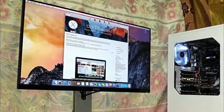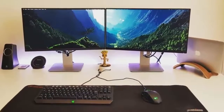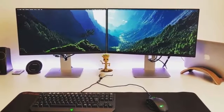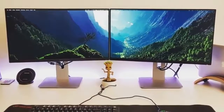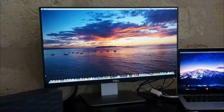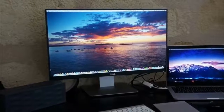From a design perspective, the U2414H features a glossy piano black panel which is composed of thin bezels and an adjustable silver stand with a tiny hole for making your wire management easier. However, the stand can only let you make little height adjustments and tilt adjustments for 26 degrees both forward and backward. But unfortunately, nothing more than that. This isn't something to be surprised of, since the price is extremely affordable, so Dell had to sacrifice something.